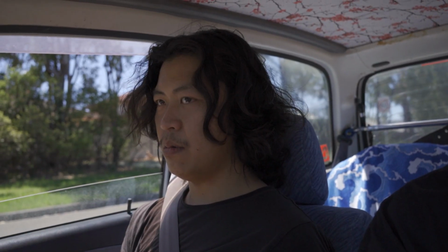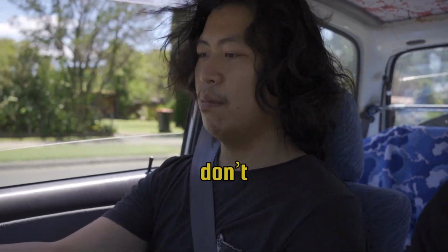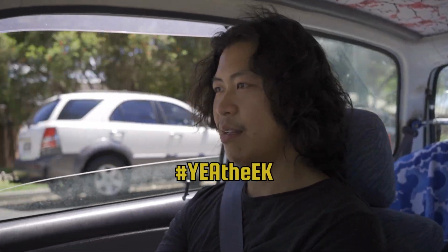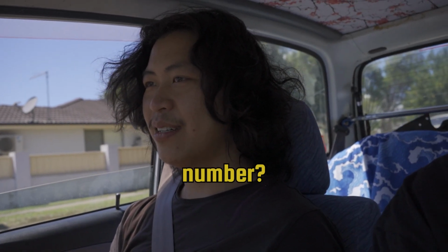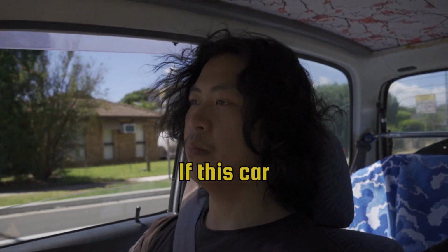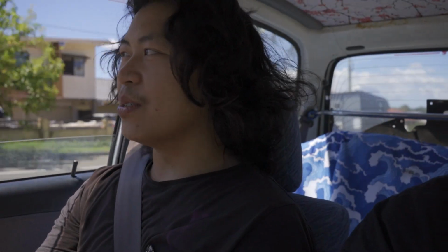Holding fourth gear for a long time, you decelerate down a hill, it goes. There's no money shifter, bro. I may go from second to fifth real quick. Yeah, there you go. That was turbo as well, that's mad. I had a dream last night I was doing 324 kilometers. 324 kilometers. What, you saw the number or you saw the speed? I saw the number. Like, I never usually look. If this car went anywhere above 110, I think it would actually fall apart.